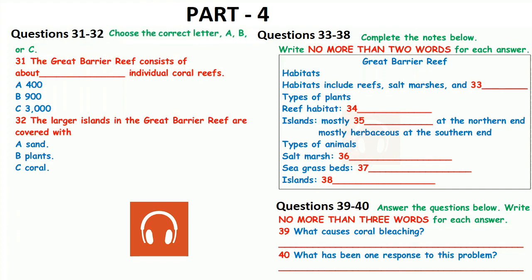Those at the northern end support over 300 plant species, most of which tend to be woody, while the 200 species of plants growing on the islands at the southern end are largely herbaceous. In addition to the 1,500 species of fish that live in and around the reefs, sea mammals also abound in the area. Among them are whales, certain species of which use the area as a breeding ground.